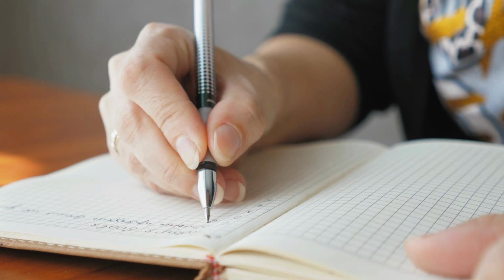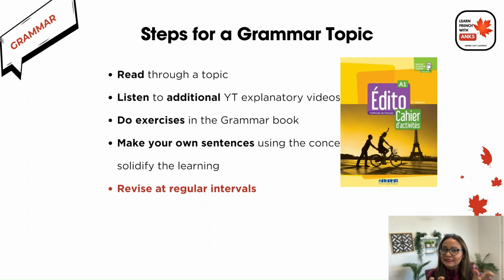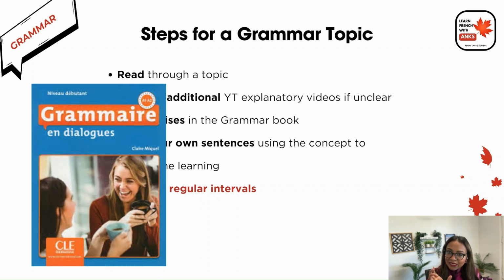You can also do the exercises in the grammar book which is given. Usually I prefer only one grammar book, and I always recommend only one grammar book to my students if they ask. Otherwise we use the cahier of the editor sometimes, and if required we sometimes use the cahier of saison. But our preferred book is actually the grammar one, the one which is in dialogue.